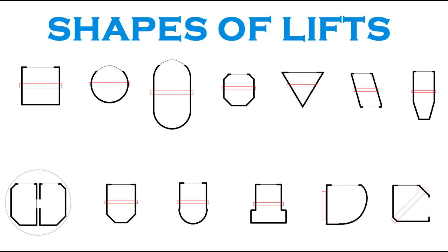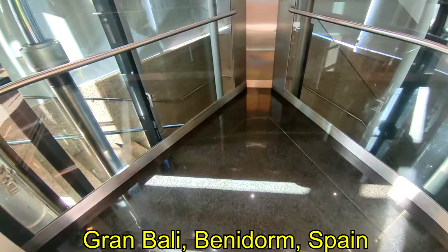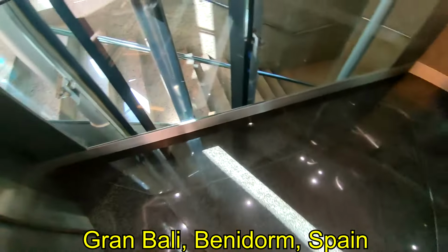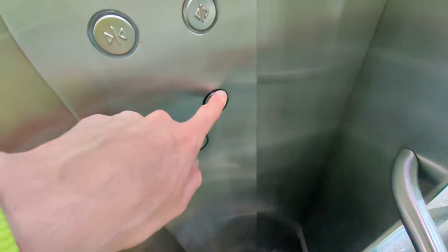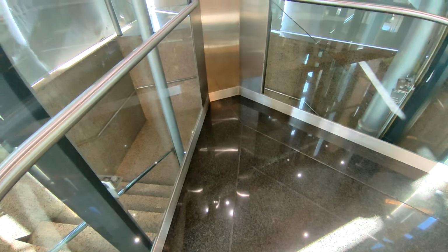Now the next type of lift is very rare. I've only ever seen one of these once, and that is the triangle shaped lift in Grand Bali Hotel in Benidorm in Spain. It's triangle! Triangle lift! It's a telescopic hydraulic. That is weird. I like it because I like weird stuff. Slow levelling. Weird lift. The weirder the better.